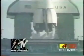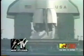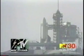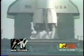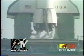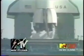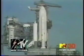T-minus 1 minute, 20 seconds and counting. We can see the purges of the main engines as we prepare for ignition. T-minus 1 minute, 10 seconds and counting. Liquid hydrogen tank is at flight pressure. T-minus 1 minute, mark and counting. The firing system for the sound suppression water will be armed just a couple seconds from now. It has been armed.